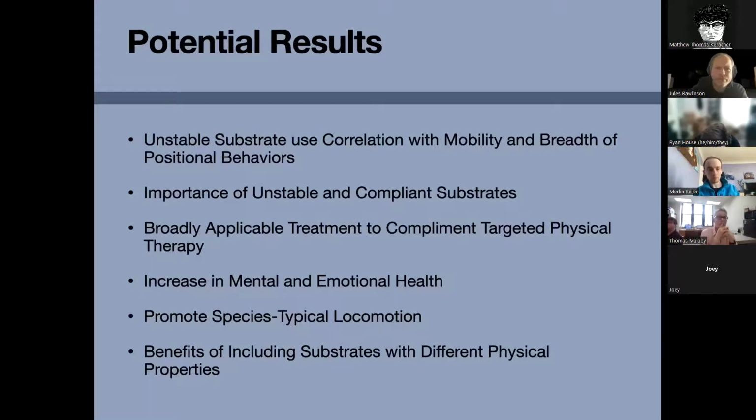All right. So yeah, I hope to find that this substrate creates better living conditions for them, and individuals who use it more will end up with greater increases to their mobility. And I hope that this can highlight the importance of including and considering unstable and compliant substrates, as well as just general physical properties of the substrates in their environment, in order to increase their overall well-being, including their mental and emotional health.